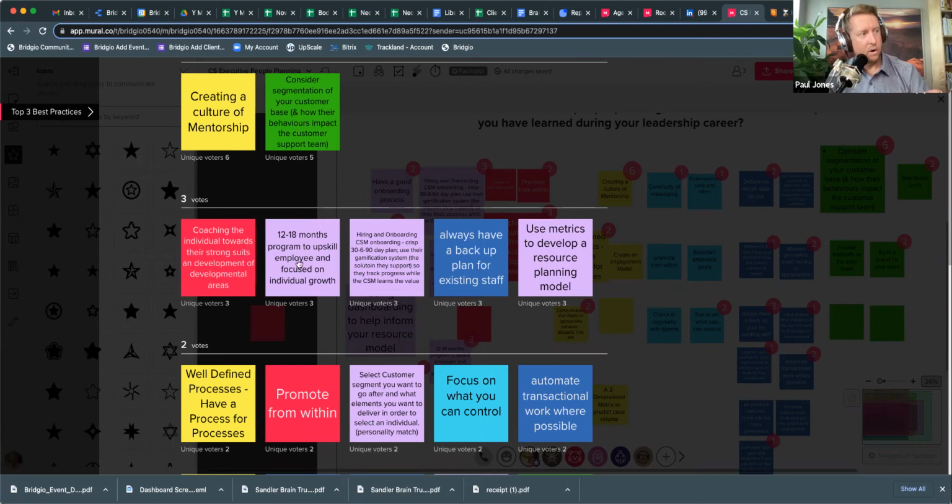But we've got this five-way tie between coaching the individual towards their strong suits, a 12 to 18 month program to upskill employees and focus on individual growth, hiring and onboarding, CSM onboarding with a crisp 30, 60, 90-day plan, always having a backup plan with existing staff, and using metrics to develop a resource planning model. Based off of those things, does anyone else have anything else that they've seen? We've got this great group here of executives. Anything else you want to add to those five things?